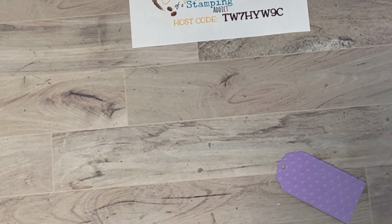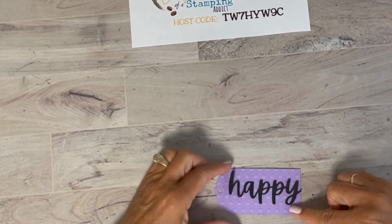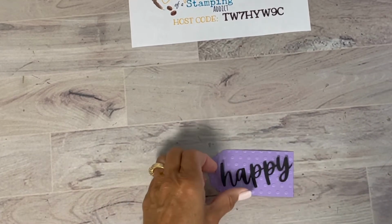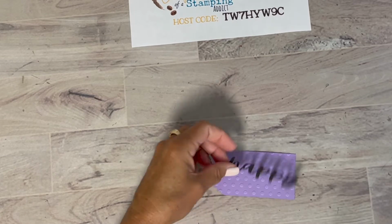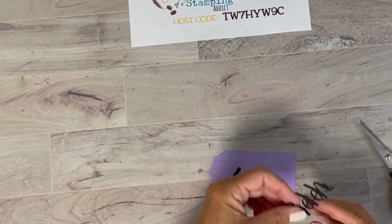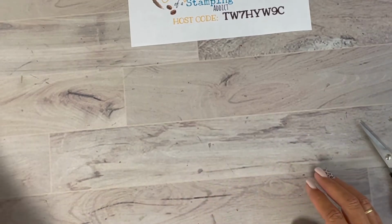Now the next thing we're going to do is, I already die cut the "happy" out. We're going to alter this little "happy" a little bit, and we're going to take our paper snips and just snip right up in the middle of the A, like that, okay? And then let's set this aside because we're going to work on a different part now.